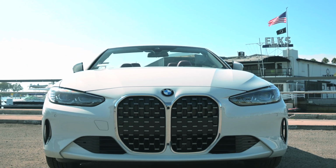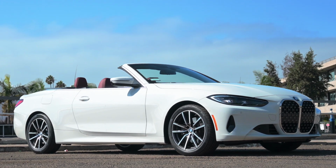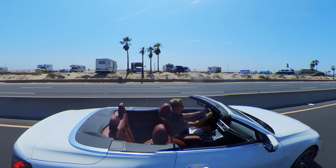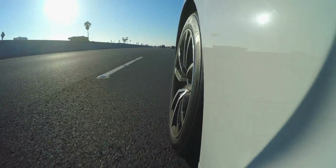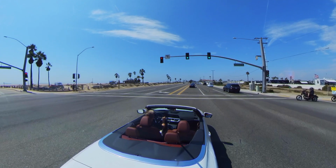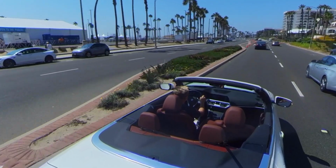A brand new BMW Convertible, the ultimate driving machine on a sunny afternoon in the ultimate driving location. Pacific Coast Highway in Southern California. Palm trees, the beach, and ocean breezes flowing through your hair. It doesn't get any better than this.